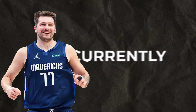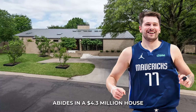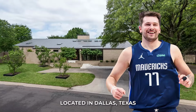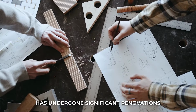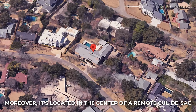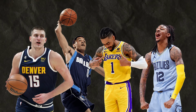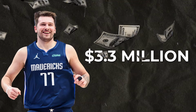Luka Doncic, currently in the NBA Finals playing against the Boston Celtics, resides in a $4.3 million house located in Dallas, Texas. The 1984-built house has undergone significant renovations to become a modern home. Moreover, it is located in the center of a remote cul-de-sac, a popular spot for famous ballers. In June 2020, Doncic bought it for a cool $3.3 million.